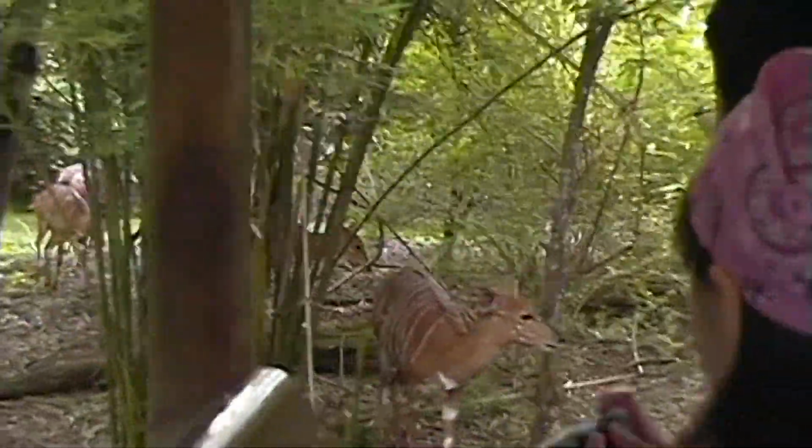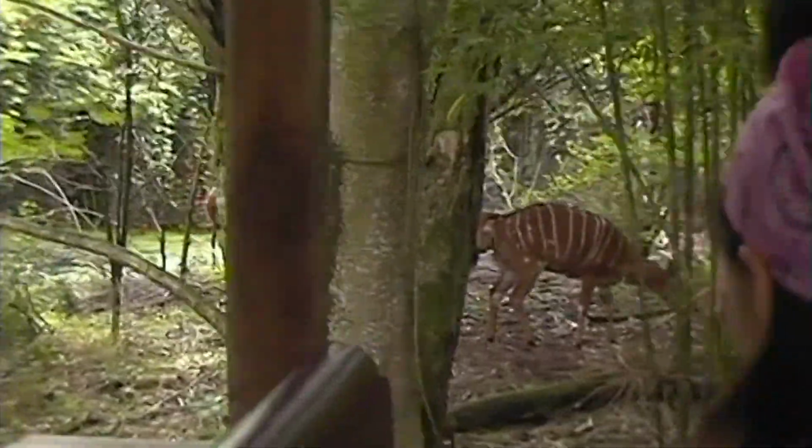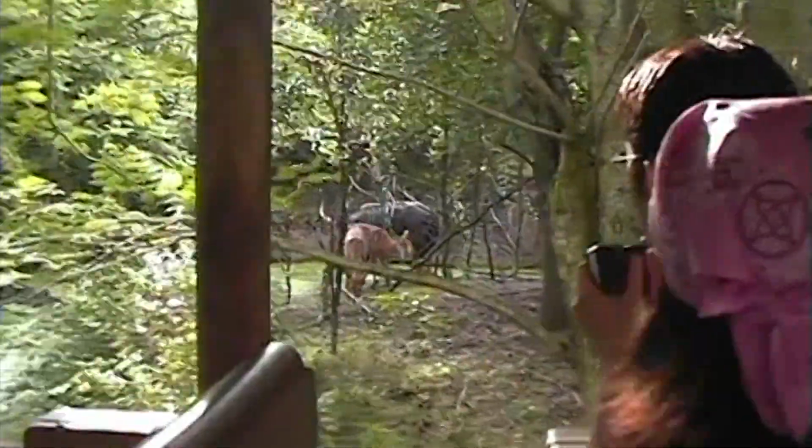Antelope. Lovely red there. Saddle-billed stork on our left.